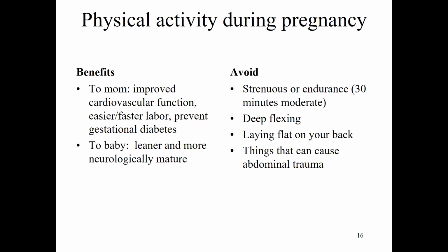You do, of course, have some guidelines. This isn't a time for heavy or strenuous training. We're really focused more on moderate activity. You are often more flexible to the point where it can be dangerous and you can hurt yourself, so you have to be careful. You don't want to lie flat on your back. That's actually true for sleeping as well. It's harder to get oxygen flow to the fetus when you're lying flat on your back. And of course, anything that's going to potentially cause trauma, horseback riding, boxing, downhill skiing even, probably not wise during this time.